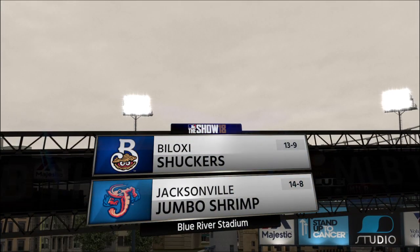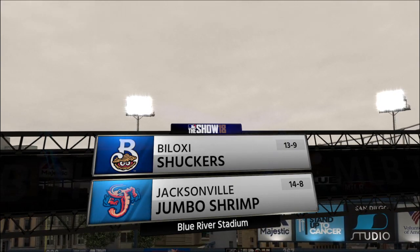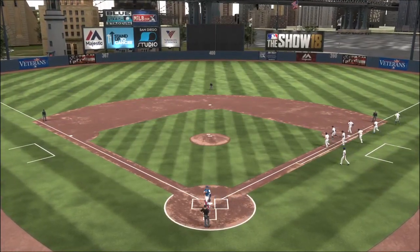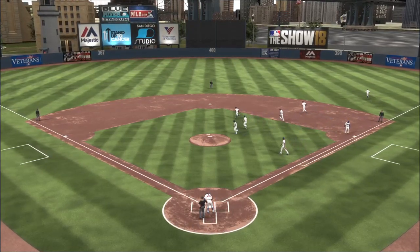The game's future stars are on display as minor league baseball comes your way on the show. Tonight, an intriguing matchup between the Biloxi Shuckers and the Jacksonville Jumbo Shrimp. Division rivals do battle next.